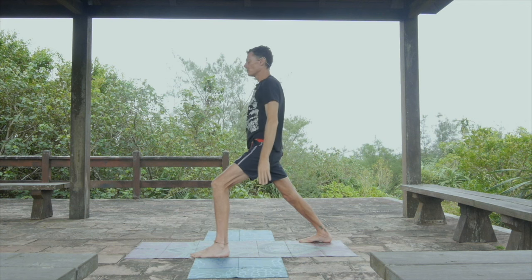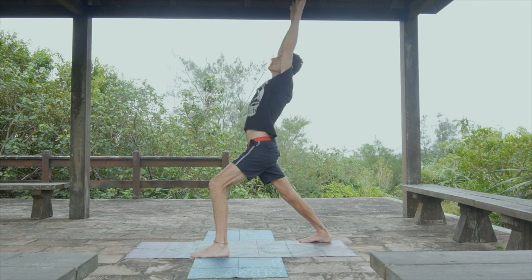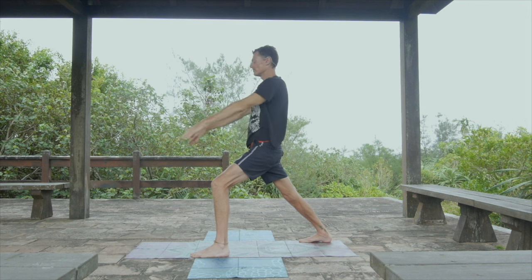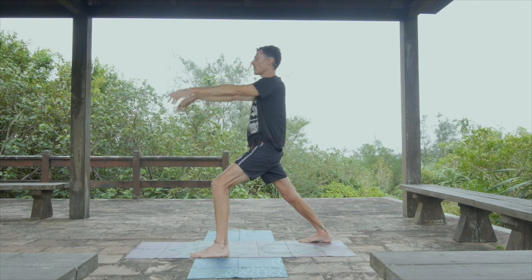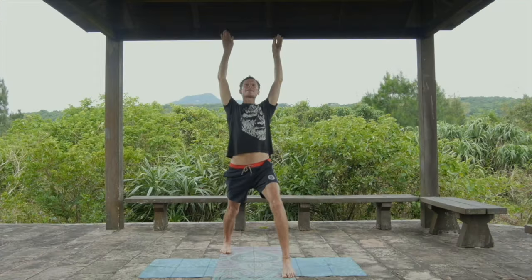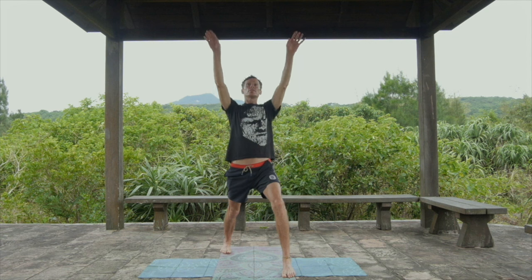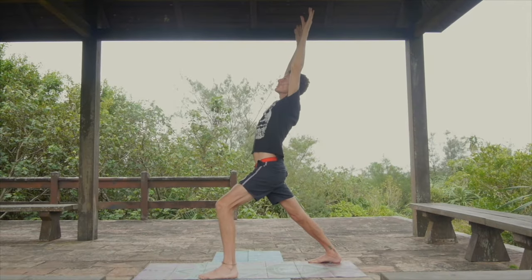Exhale, come down. We're going to do about 10 of these. Inhale up. Exhale, come down. Now, when I bring these arms up, I'm not hyperextending these arms. I'm letting the shoulders relax as I bring the arms up. I'm thinking, how can I bring my spine into extension and not overcompensating with the arms?